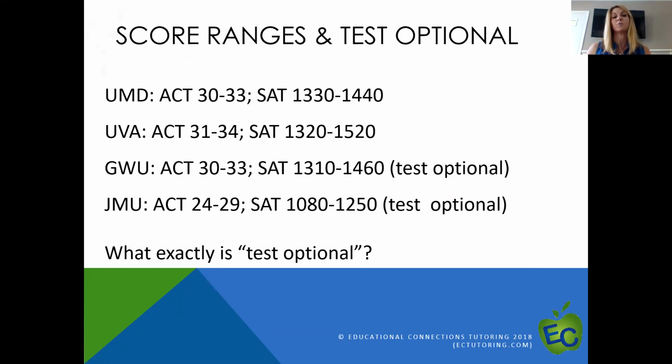For the SAT, it's between 1320 and 1520. So that's a big range. So that means if you're on the lower end of that scale, you need to have killer grades. And if you are at the higher end of the scale, your grades can be slightly lower. Now, let's talk about test optional schools, because a lot of colleges are going in this direction.